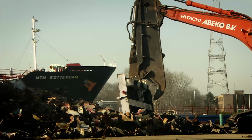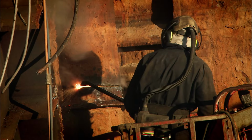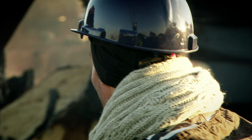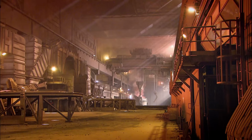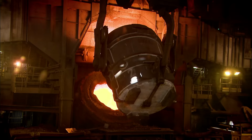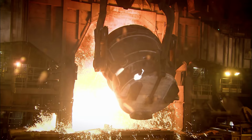And we'll reveal what happens to these giants when they reach the end of their working lives. They're just getting munched up by this shearer. And how in their death, they're given a new lease of life. Wow. It's just an incredible firework display. This is Engineering Giants.